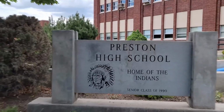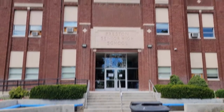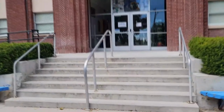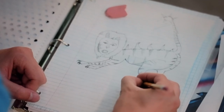So we're just gonna kind of run around and see these places today. Starting right here at Preston High School, the home of the Indians. Yeah, this is the actual high school, guys, and the location where they filmed a lot of scenes from Napoleon Dynamite. Right up here, you might recognize these steps. You can see the curves in the handrails here. And right here is where Napoleon would have been sitting when he was drawing the liger.